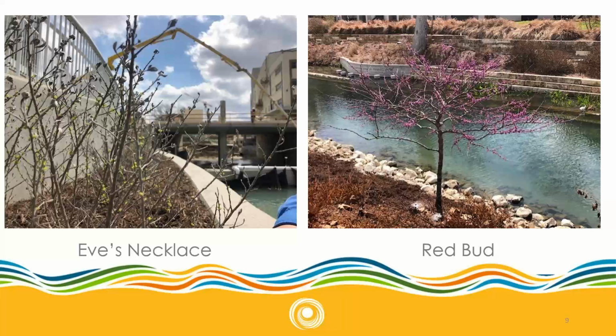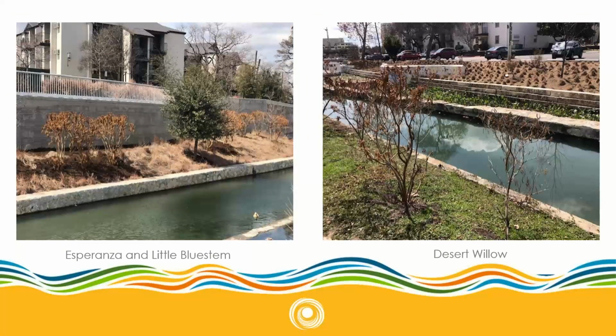So in the photos on the left, we have Eve's necklace. You can see that it's already starting to bud out a little bit. And of course, on the right is a red bud. It's looking very pretty already. Next slide. There on the left, we have Esperanza and Little Blue Stem. The brown looking bush is the Esperanza that did freeze basically down to the root, but is starting to green up and will over the next month. They're not dead. They are okay, but they did take quite a hit from the freeze.